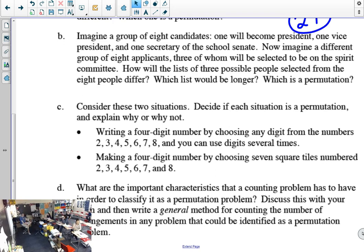So then, 8 applicants, 3 of whom will be selected to be on the spirit committee. Do they have different roles? It's not like president, vice president, it's just 3 people on the spirit committee, right? So, is that combination or permutation? What do you think? Combination, because we can have any arrangement.